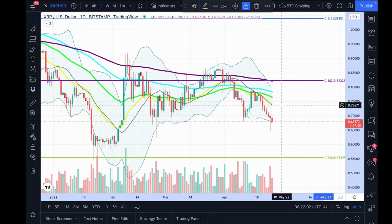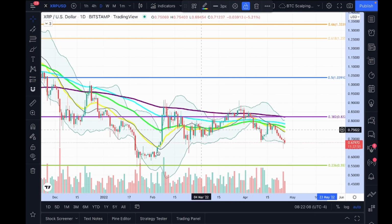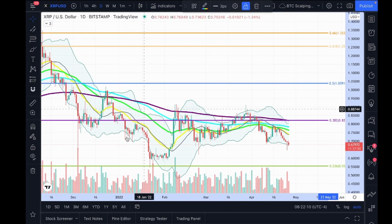First step would be the 21 at 73 and then 88. And then we could look for the dollar level at the 0.5. So it's up to the buyers to step up. On a daily, it does look like we're finally looking for the bottom, but we need the selling to slow down. Right now, the selling is still heavy.